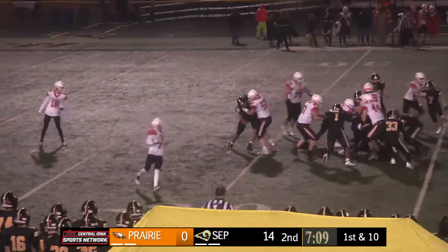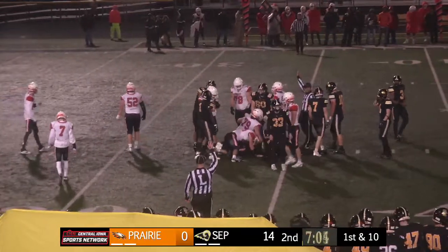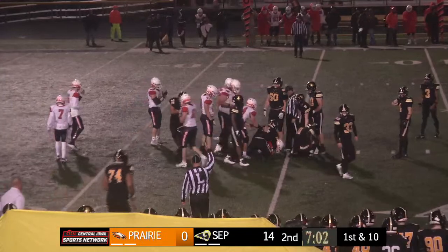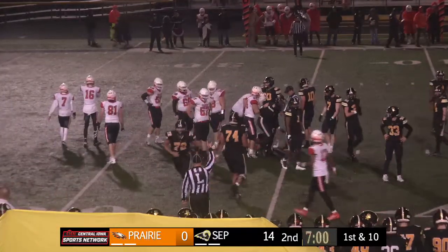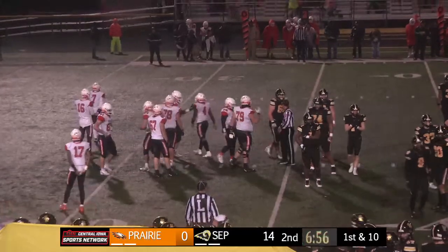There's a direct snap again. Taylor. This time he's going to get about 4 on the carry. First hit by Draven Woods. Draven Woods in there on the tackle.